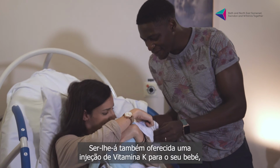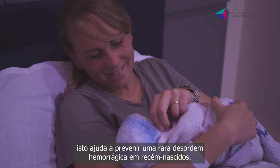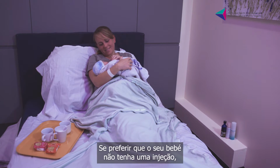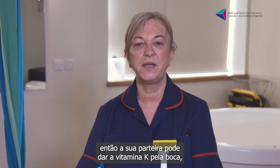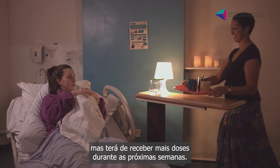You'll also be offered an injection of vitamin K for your baby. This helps to prevent a rare bleeding disorder in newborns. If you prefer for your baby not to have an injection, then your midwife can give the vitamin K by mouth, but you will need to get further doses over the coming weeks.